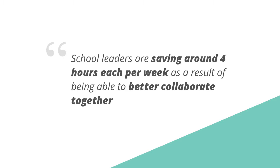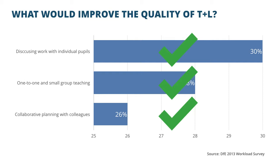So very powerful stuff. And when we come back to our workload survey, just the 2 pieces of software, Google Classroom and Google Docs, using these together, we can create more time so that teachers can discuss individual work with pupils. We can create one-to-one and small group teaching environments more easily. And we can improve how much collaborative planning happens with colleagues. So all very powerful.